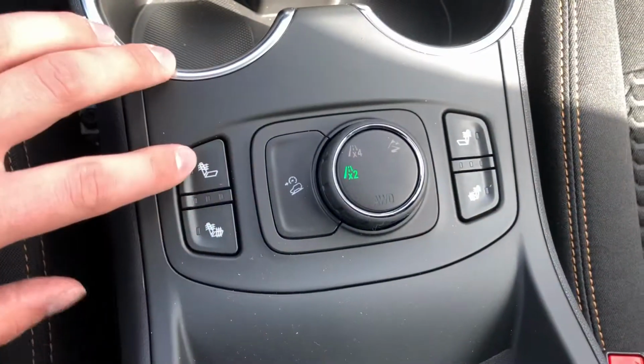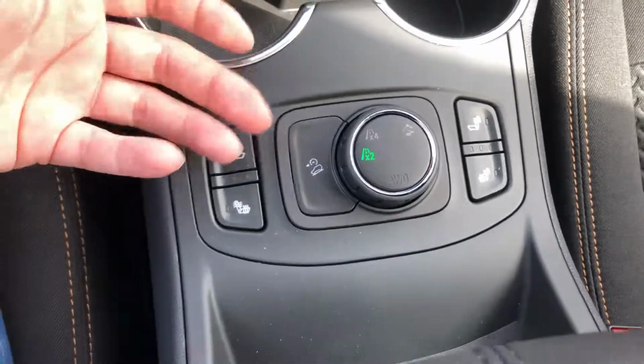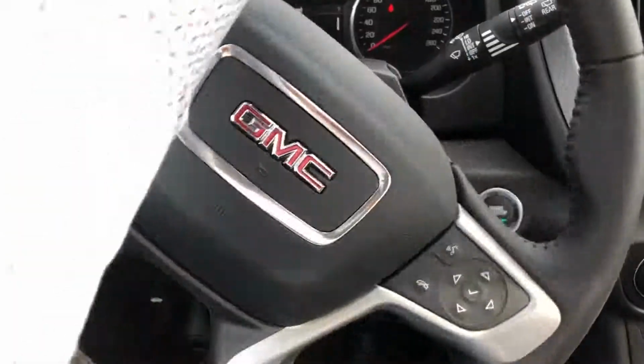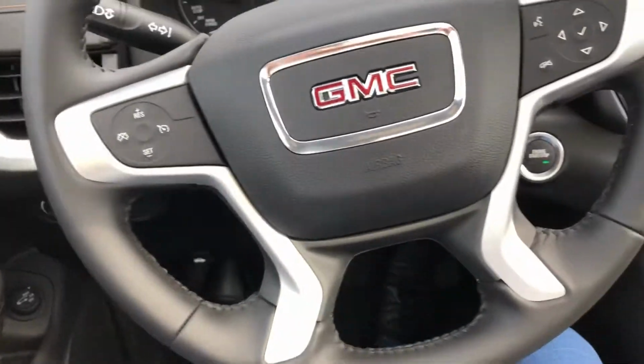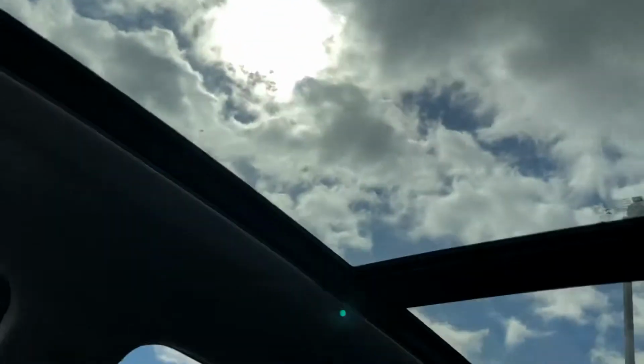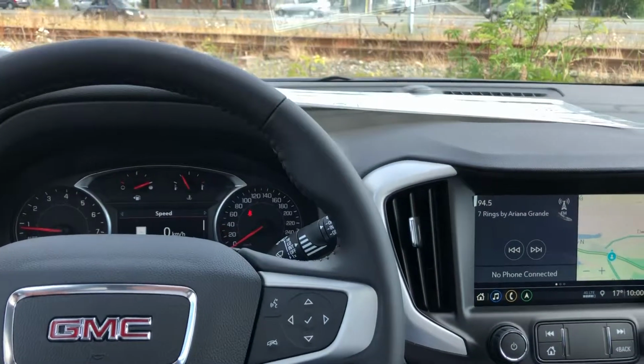And you've got your heated seat controls as well. The Denali model will have air-conditioned seats as well, including the heated steering wheel as a new option for this body style, and much, much more. So I don't want to get too far into this and make too big of a video, but just wanted to give you an idea of what this new vehicle can do.